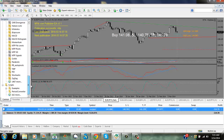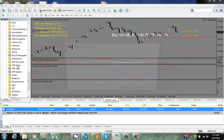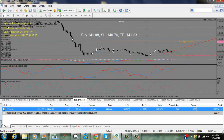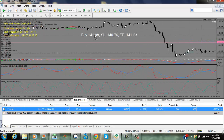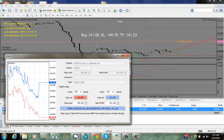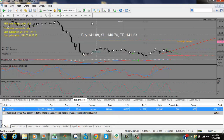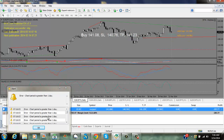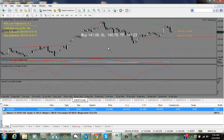Sometimes we use pivots, sometimes we don't, depending on what is happening. Okay, these pivots auto-calculate. Well, it's not too bad of a range. 65 pip range. It certainly feels like less. Okay, back to the daily chart.